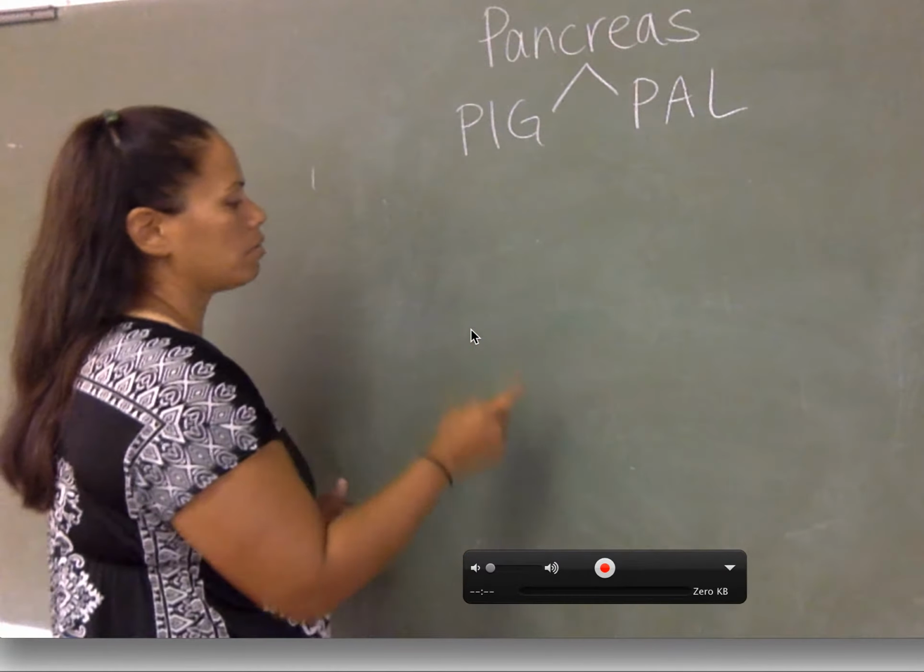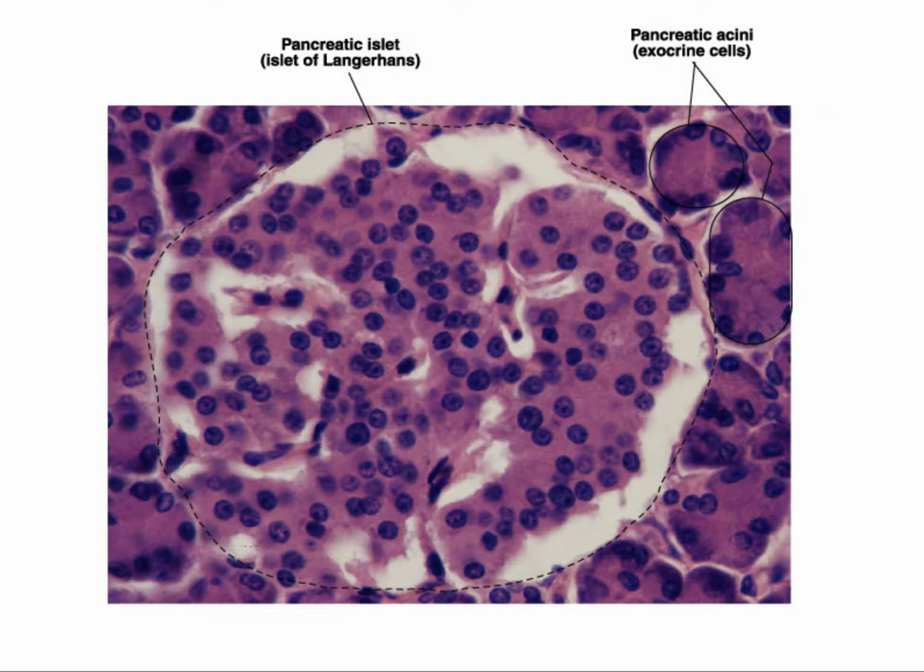Let's take a look at the pancreas. Here we go. This is the pancreas. It has a head. It has a body, and it also has a tail. So the tail points towards the spleen on this side. The head points toward, this is the small intestine, specifically the duodenum. So it's basically the curve of the duodenum.